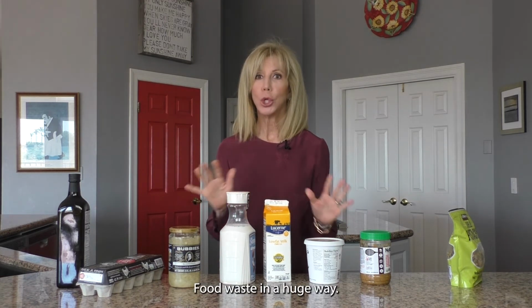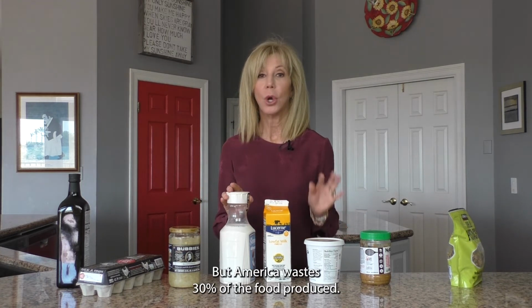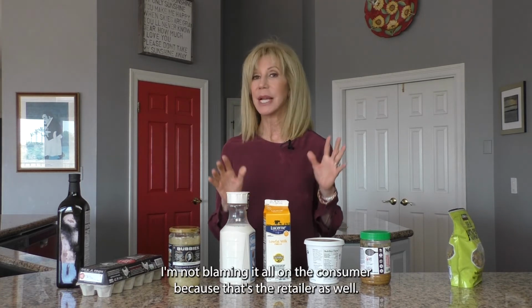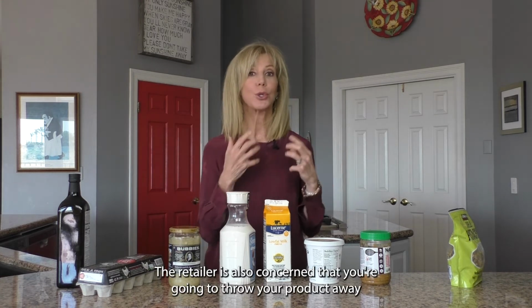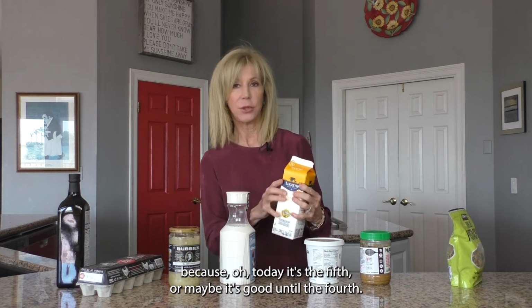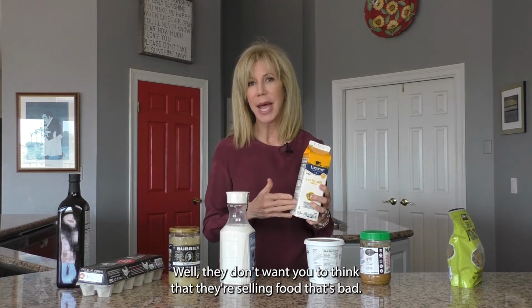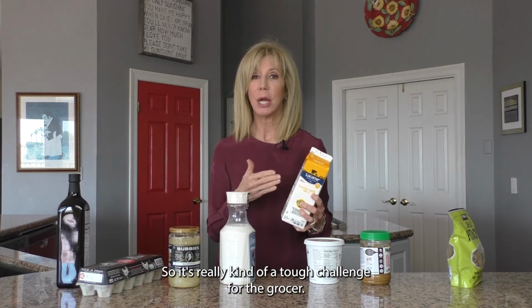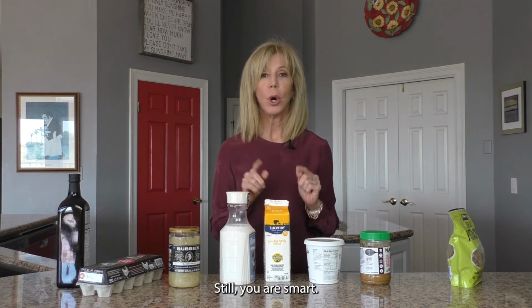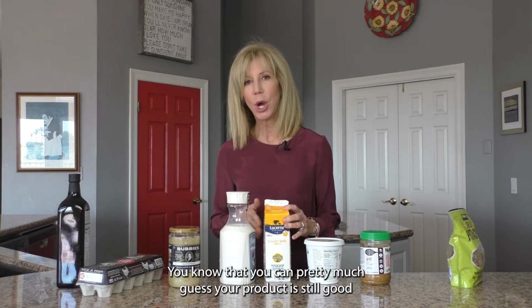But here's what's happening in America. Food waste in a huge way. This is probably, again, a global problem as well, but America wastes 30% of the food produced. I'm not blaming it all on the consumer, because that's the retailer as well. The retailer is also concerned that you're going to throw your product away because, oh, today it's the 5th, and maybe it's good until the 4th. Well, they don't want you to think that they're selling food that's bad. So it's really kind of a tough challenge for the grocer. Still, you are smart now. You understand these labels. You know that you can pretty much guess your product is still good.